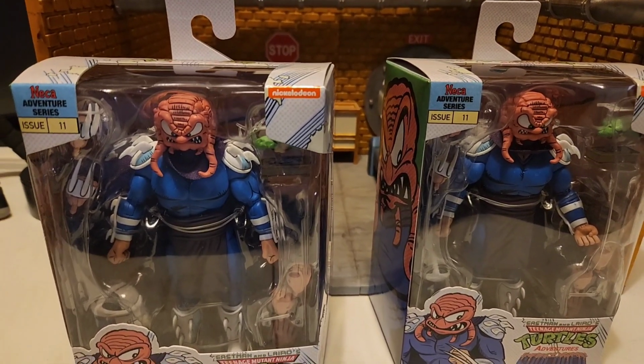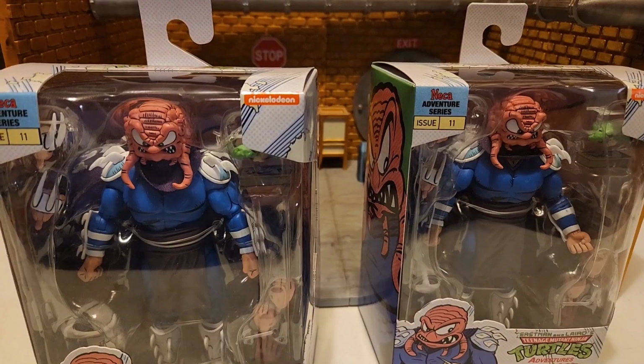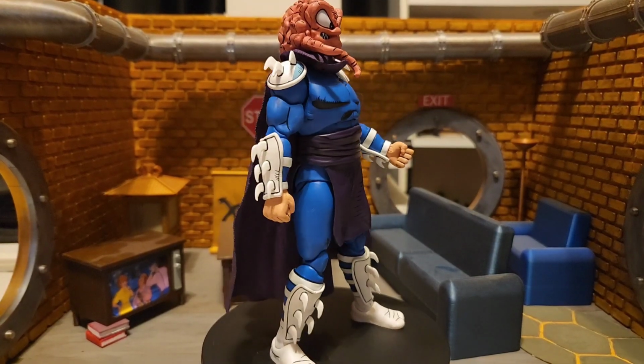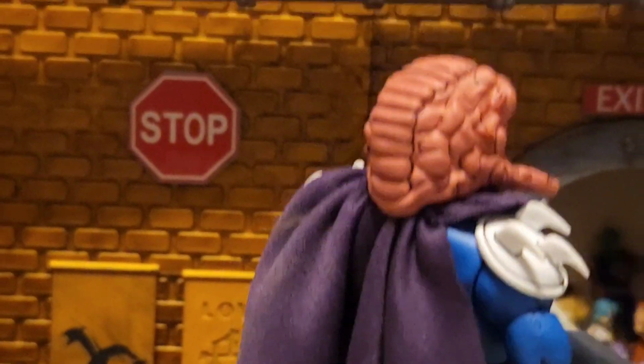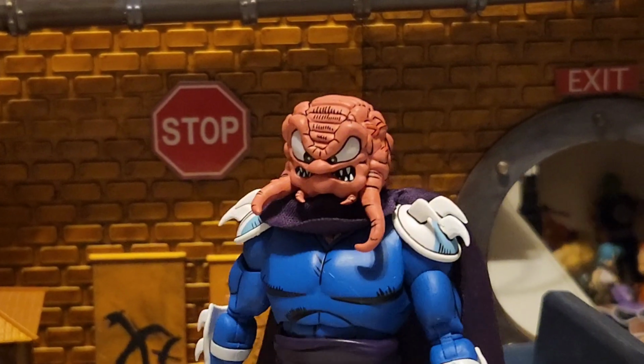They're worth a read. Anyways, let's finally get into the review of this guy. I think I've talked too much, so let's do it. All right, so here he is out of the box. Let's zoom in a little bit on this guy. Get a closer look. Look at that nice cape going on there. Looks a little dirty, actually. But we'll get a closer look at the cape.